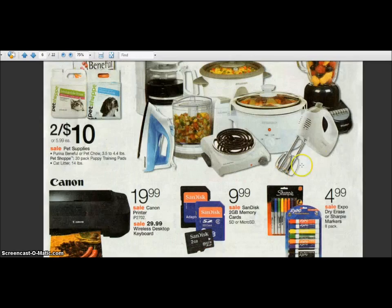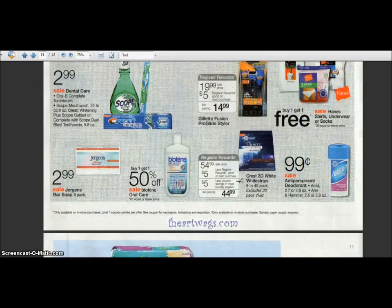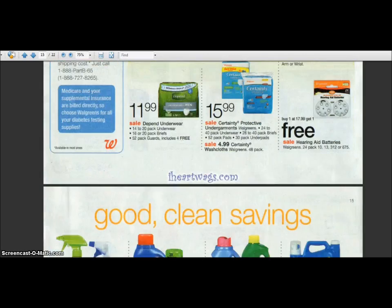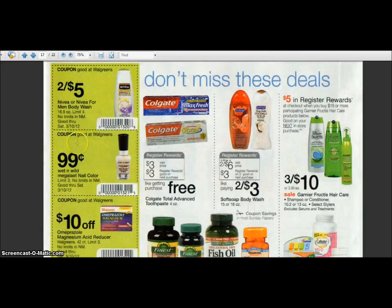Let me find another one. There's another one down here I was actually going to show you. I was going to do it for my daughter. Now, if my favorite manager is working this week, she will reduce my register reward by a penny. And that's all she said she'd do. She won't go anything past that. But if she's working, I am going to get my daughter a thing of fingernail polish. It's the Wet n Wild Mega Last Nail Color, and I'm going to pick her up one of those.